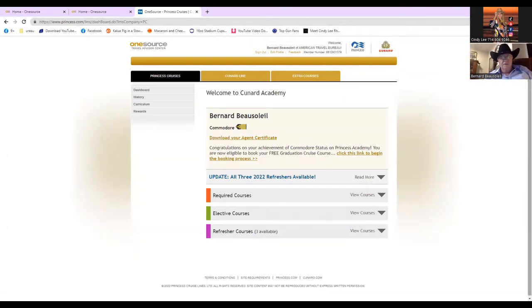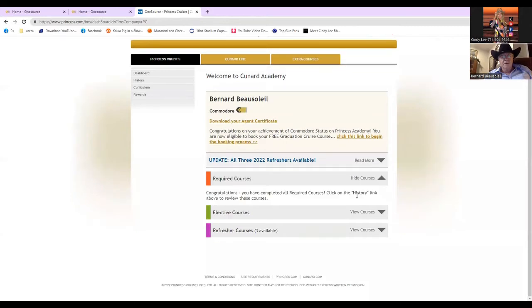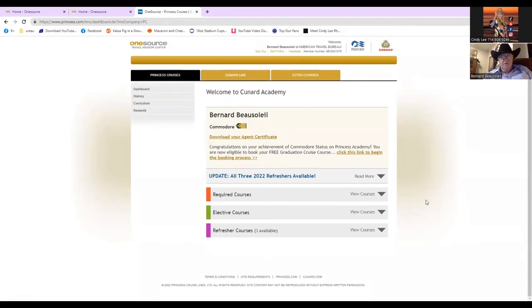What you're going to see is about 25 courses, broken down into required courses, in red, and elective courses, in green. What I suggest is you click on all and do all the required courses first, and then afterwards you've got an open selection of elective courses that you can pick and choose. You don't have to do all of them, just pick the ones you'd like to do.